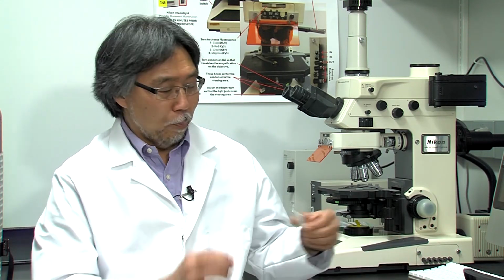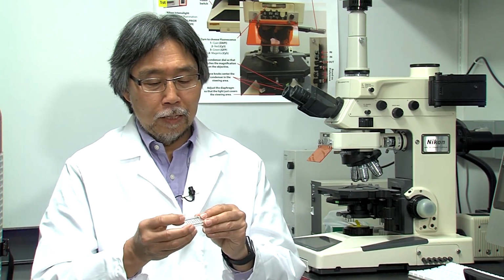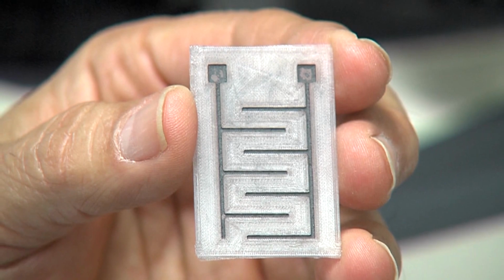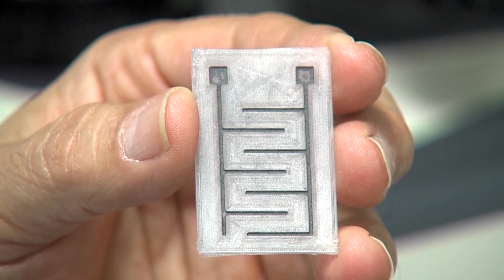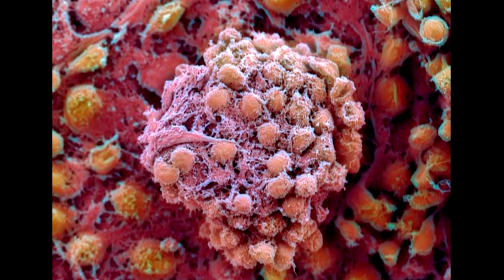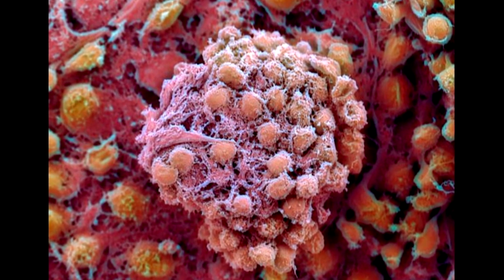So for example, in some of our studies, we're using this small chip. We're fabricating this electrical stimulating chip, and we can grow hundreds of thousands of cells on here and then subject them to electric field stimulation to direct their differentiation. So for some of these studies, the cell types that we're working with are bone marrow derived stem cells.